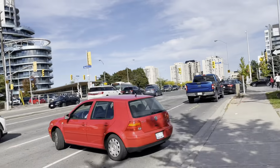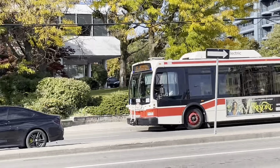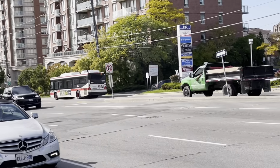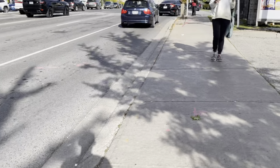And there's my favorite type of bus just over there. 1296, on what route? 85. Yep, Orion 7 NG Hybrid. Classic livery.